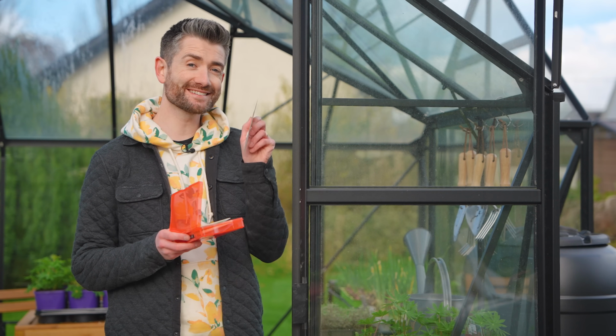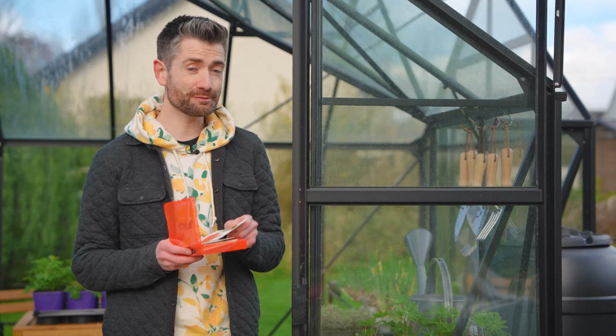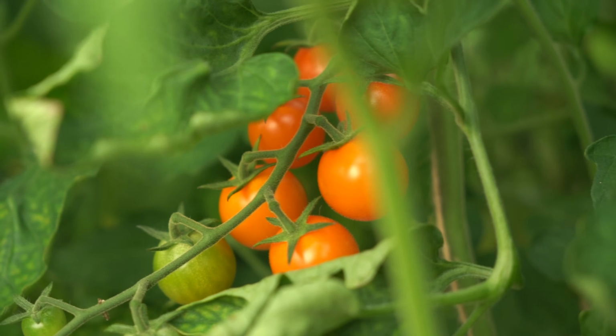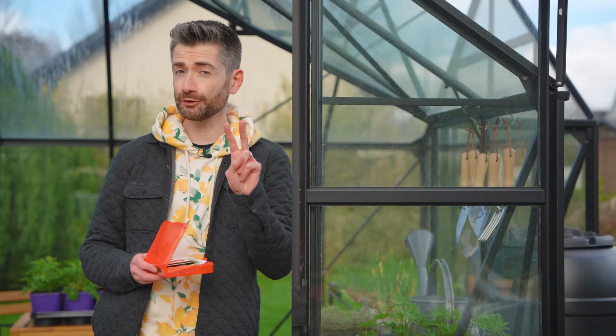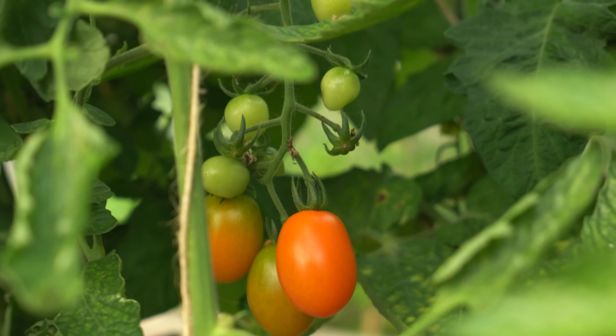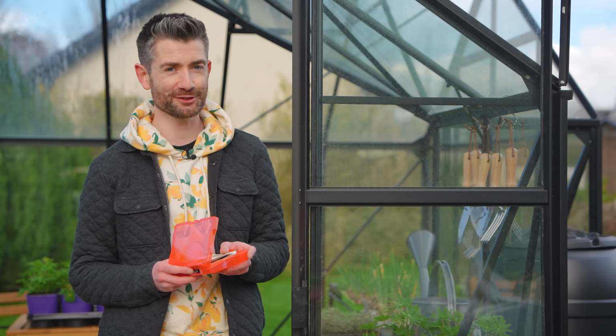If I had to suggest just 3 specific tomatoes, it would have to be 1, Sun Gold with its really lovely golden orange-yellow cherry fruits. 2, Rainbow Blend, an F1 variety that's tasty and perfect for salads. And 3, San Marzano, which is perfect for making sauces.